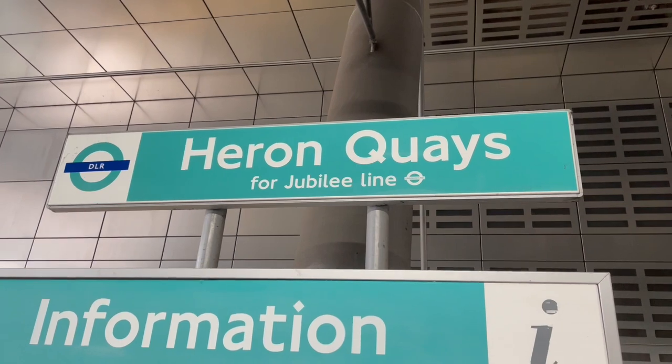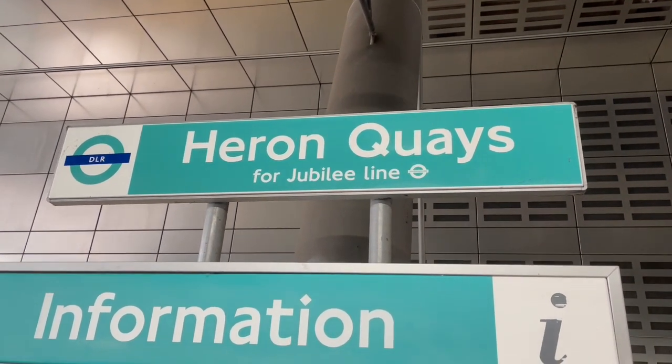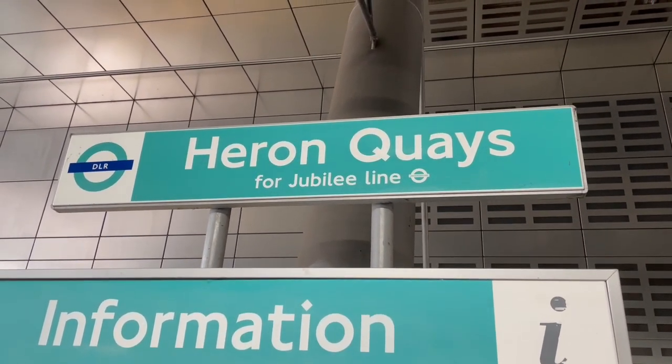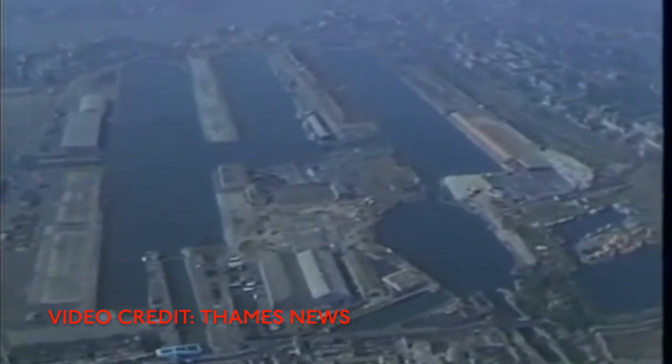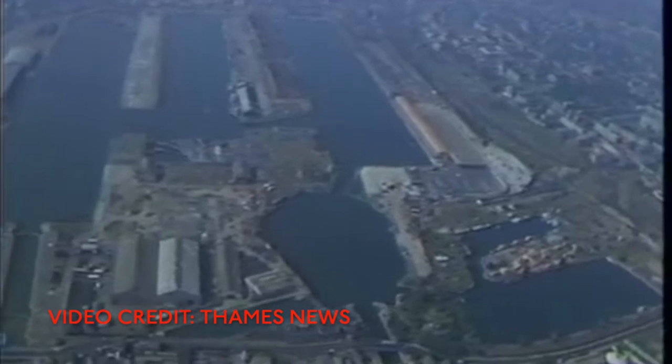Our last stop for the day is Heron Quays, where there is something I am really surprised nobody has pointed out. Of course, this station is quirky for being built inside of an office building, but I'm here to talk about something that happened back when this site was an abandoned strip. When the Docklands redevelopment plan started in the early 80s, the inclusion of a small airstrip to bring businessmen in and out was discussed.